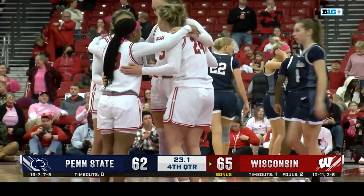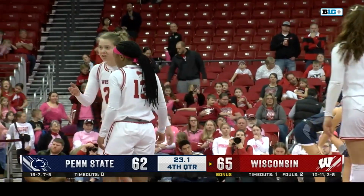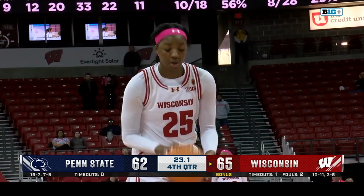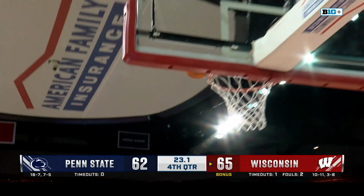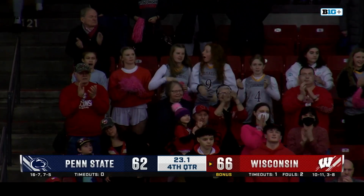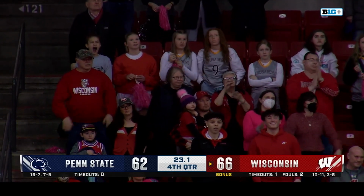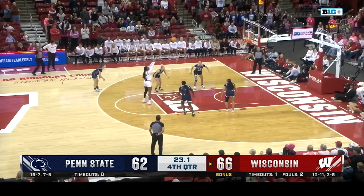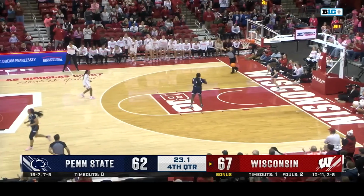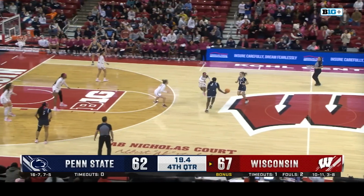A pair of crucial free throws from Williams as well. Talked about just what a season that she has had for this Wisconsin team, leading them in virtually all stats as she's able to make her first free throw. You talk about the inspiration of women's basketball and some of these young fans as she makes her second one. Sarah Williams, definitely a role model here in Madison, only in her second year.